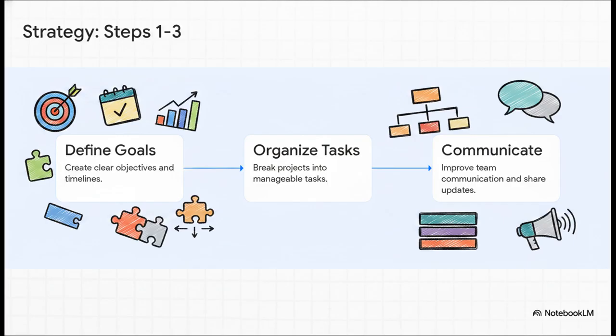Step 2, organize tasks. This means taking that massive, overwhelming project, breaking it down into bite-sized pieces, and explicitly assigning responsibilities. Then, step 3, improve team communication. This involves scheduling the right meetings, sharing timely updates, and maintaining a crystal-clear flow of communication between your internal team and external clients. These 3 steps, they build the absolute foundation of your project's success.